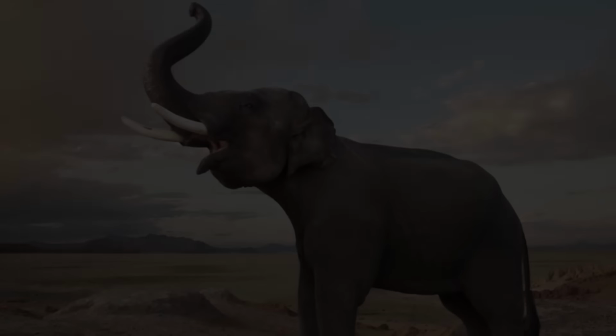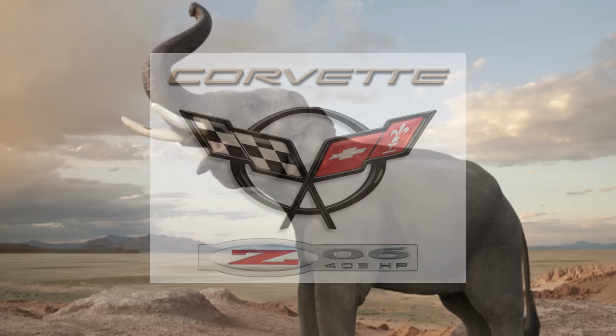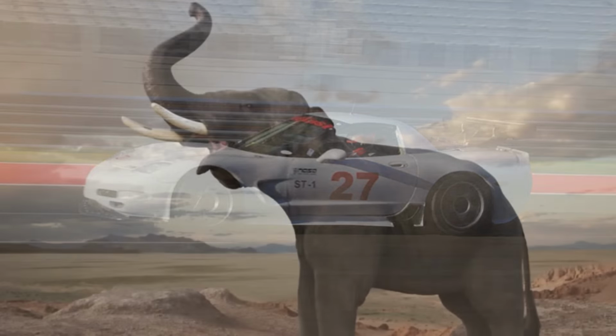Guys, I would be remiss if I did not bring up the elephant in the room, the Z06. Quite frankly, I do not recommend the Z06 for the first-time Corvette buyer because many of them have been modified and tracked through the years, and most would be better off with the standard C5 models.